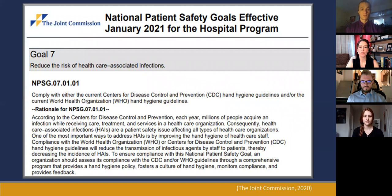The next goal we will discuss is the Joint Commission's 2021 National Patient Safety Goal number 7, which is to reduce the risk of healthcare-associated infection, with the means for reaching this objective being compliance with CDC and/or World Health Organization hand hygiene guidelines.